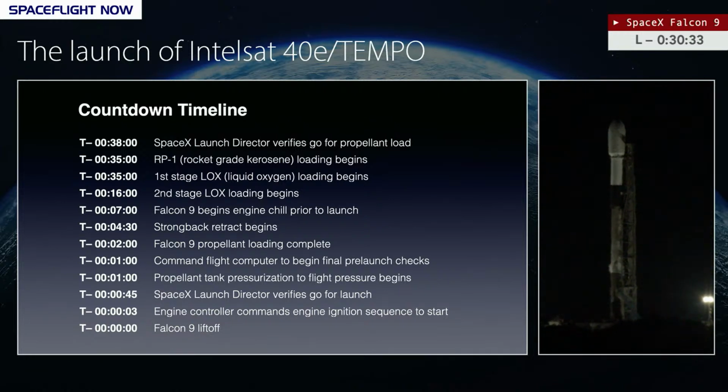And then in the final 10 minutes of the countdown, there will be a series of automated checks of various systems on the Falcon 9 rocket, including the navigation and guidance system, as well as the flight termination system, the autonomous flight safety system that would be used to destroy the rocket in the event of a malfunction in flight. At T-minus 7 minutes, we should hear a call for engine chill down. At 4.5 minutes, the strongback will begin retracting from the right side of the launch vehicle. It'll recline to an angle of about 1.5 degrees from the Falcon 9, positioning the umbilical connections at the proper location for engine start and liftoff.